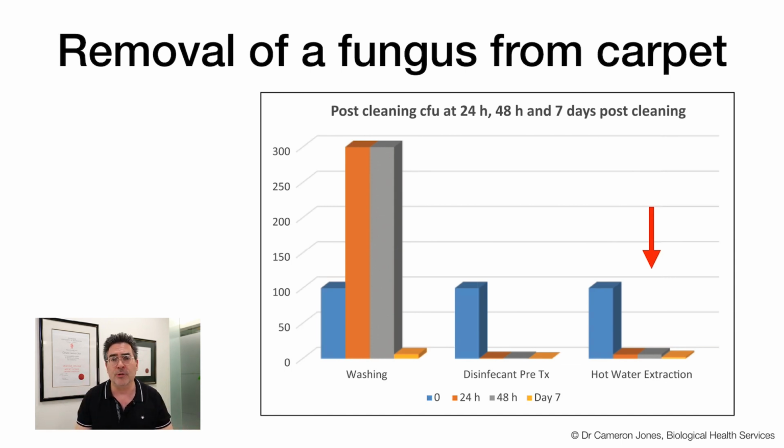Actually washing your carpet and wetting it wasn't good. That brought a lot of the spores right up to the surface, and then it left the carpet wet, and so those fungi were able to grow. Eventually, when it dried out, there was a reduction, but still it amplified the levels of mold spores, and treating the carpet with a disinfectant was also very effective as well.